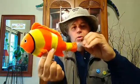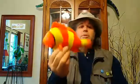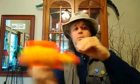Here's how Dunkleosteus would get dinner. Remember, slow motion. Now we'll do it in regular motion. Swimming along, here comes Dunkleosteus. It would open its mouth so quickly, it created a vacuum. And that vacuum would actually draw the fish right into its mouth.